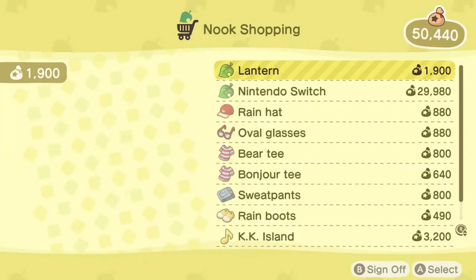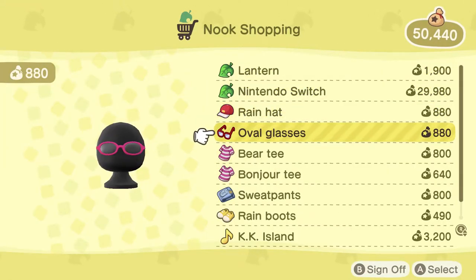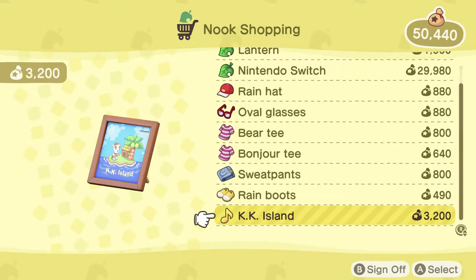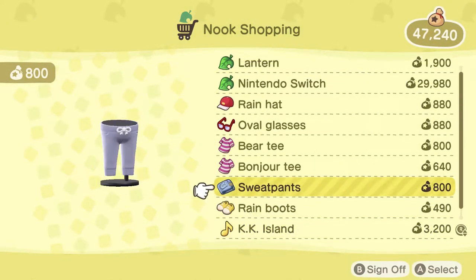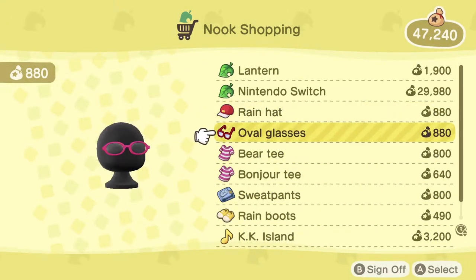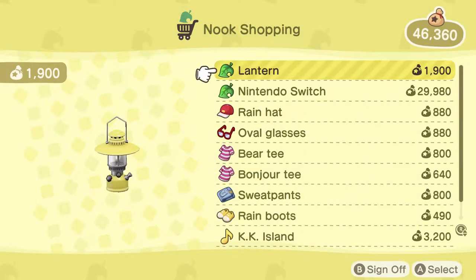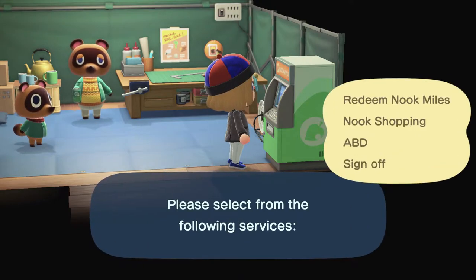Let's look at the Nook Shopping, see what's on offer today. I think this changes every day. I already have a Switch, don't need another one. Another song. There we go. I could use more glasses. And otherwise, I think I'm good. I already have the Switch and the lantern.